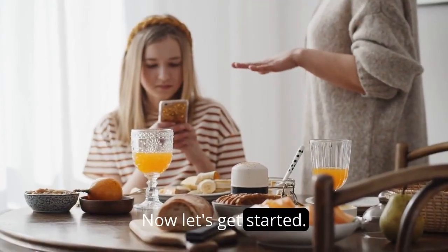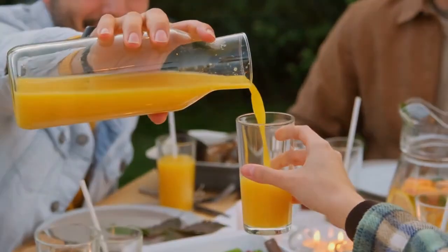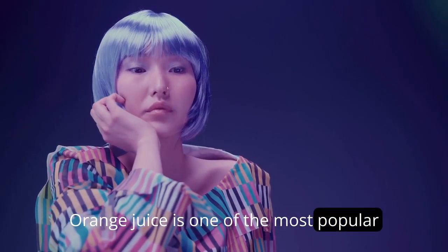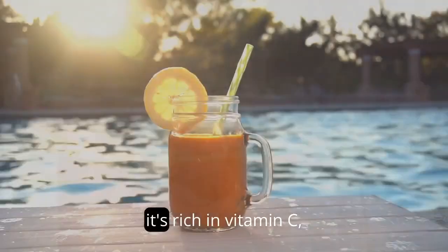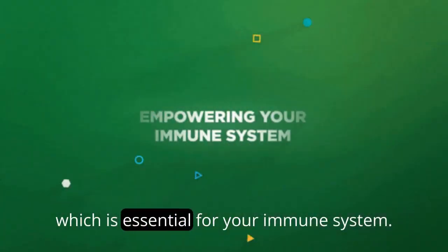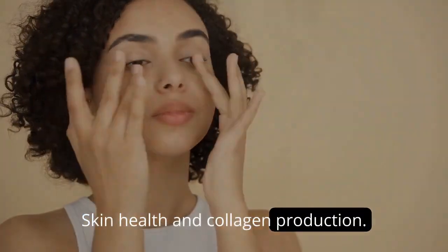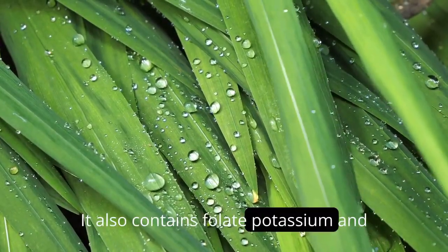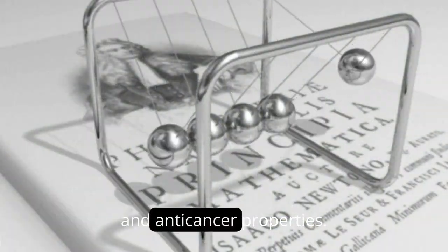Now, let's get started. The first juice I'm going to show you is orange juice. Orange juice is one of the most popular and delicious juices, and for a good reason. It's rich in vitamin C, which is essential for your immune system, skin health, and collagen production. It also contains folate, potassium, and flavonoids, which have anti-inflammatory and anti-cancer properties.